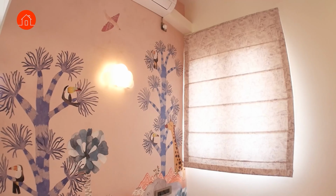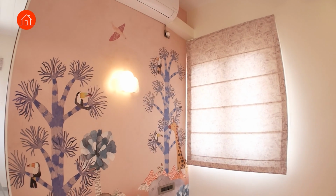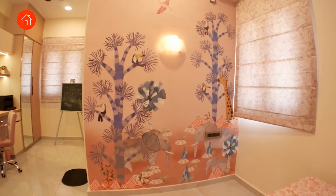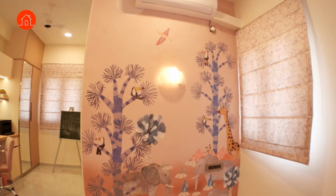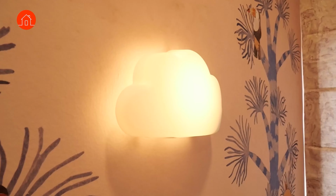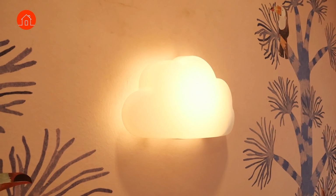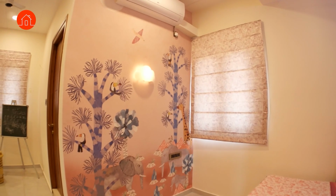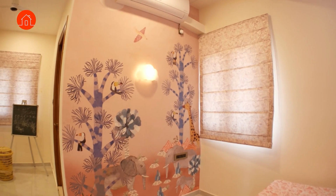Again, we've given nice Roman blinds here that would complement the entire interiors, and a very beautiful wallpaper here which perfectly suits this room, and not to forget the small detail of the cloud light. So this is what makes this room very cozy for a kid, a very happening room with a lot of colors but yet subtle and not very flashy.